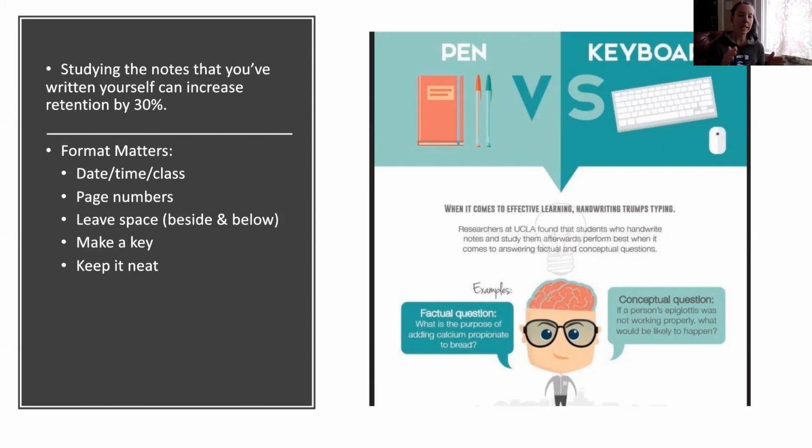Okay, leave space beside and below in your notebook. This may mean that you are going to an aligned notebook. You're going to leave one of those lines blank in between the next line of information that you fill in. And when I say beside, this is particularly important for the Cornell note-taking method, which we'll talk about later, but for all of your notes, leaving at least a 1 to 2 inch margin can be really helpful so that you can go back in and fill in information, put little images or words or phrases as prompts for that information. And it's helpful during the studying process later on.